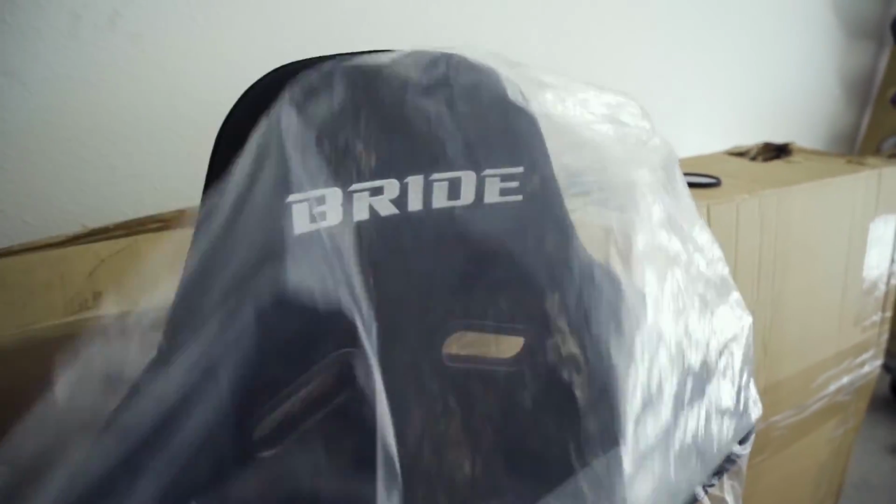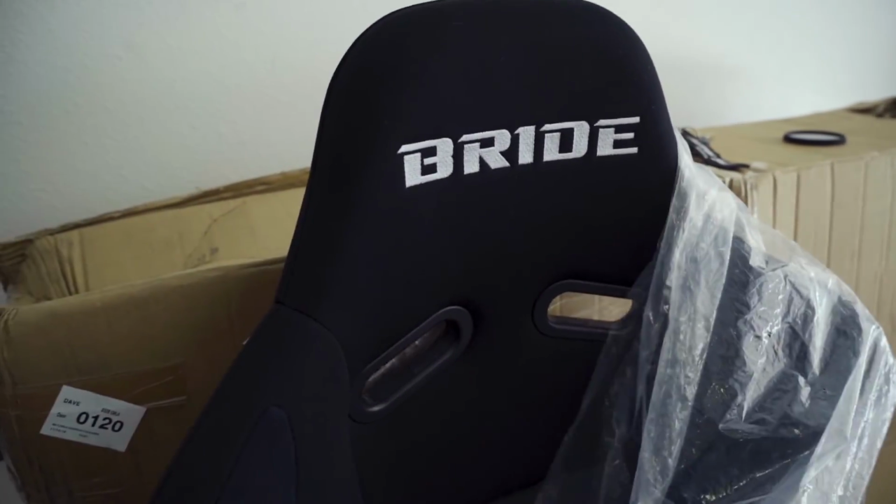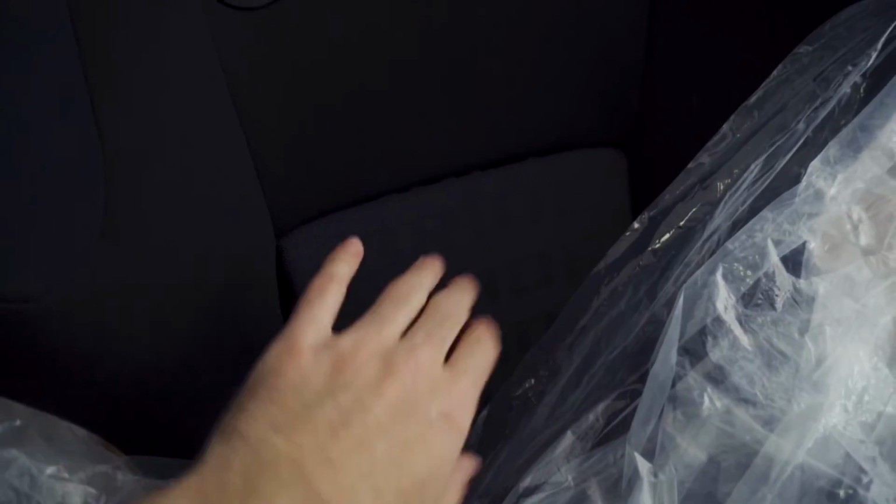All right, so you got two of these bad boys. Woo! So these are the Bride Zeta 3s. They're black with the black Bride pattern down the center. And we got two of those, obviously one for the driver, one passenger side. And I am hyped to get those things in the car. So that'll be one of the first things we do.